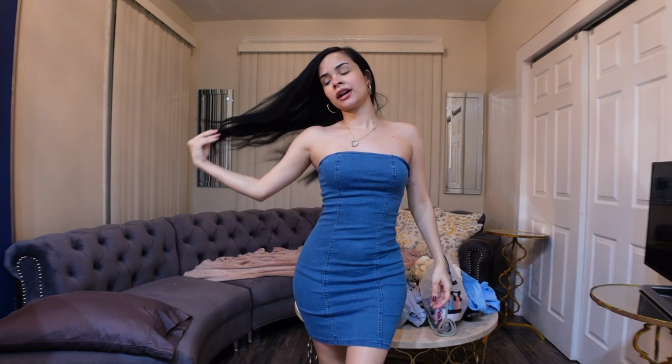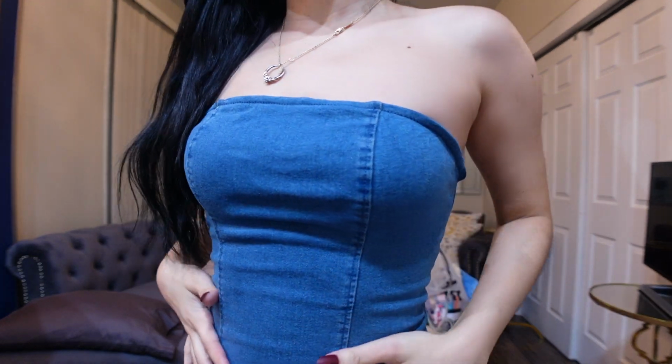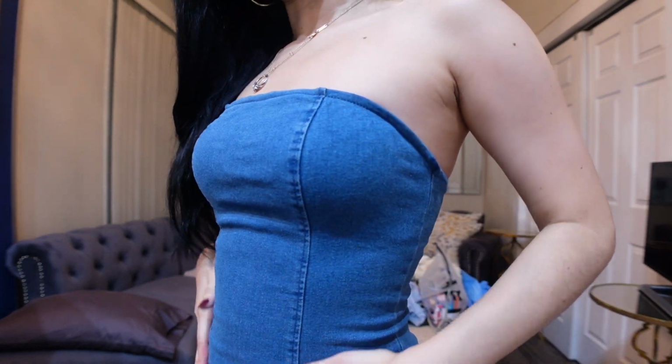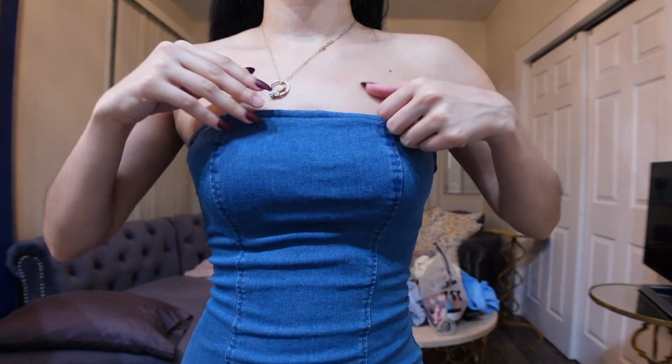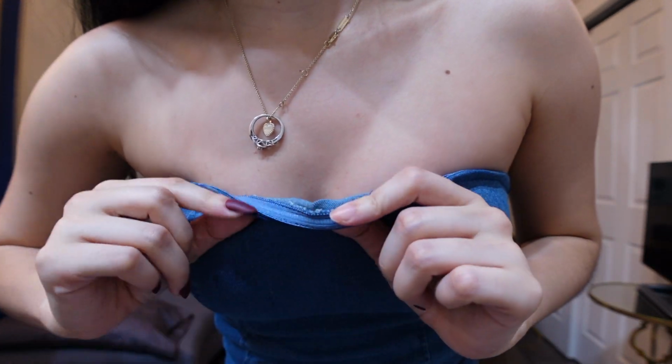So this is the next item that I got. I love denim dresses. Denim dresses make me feel like a bad bitch. It just makes me feel like a businesswoman. I don't know why, it just does. So my favorite thing about this is that it's strapless. I feel like strapless really flatters the body, especially if you have a smaller chest. And then what I love is that it's strapless, but it has this silicone grip.